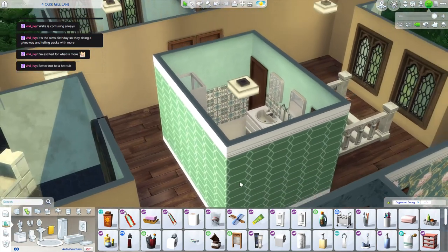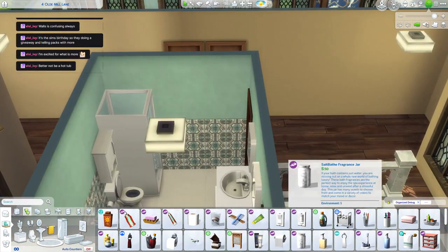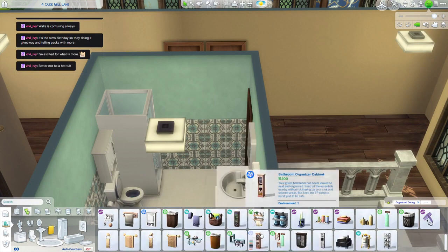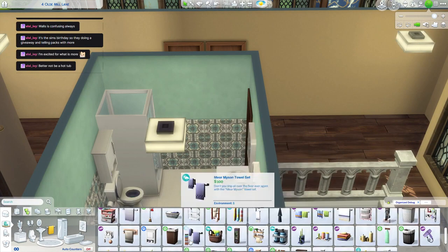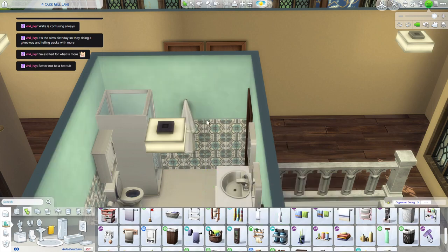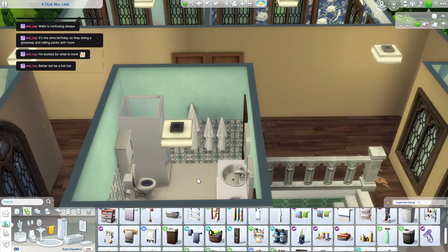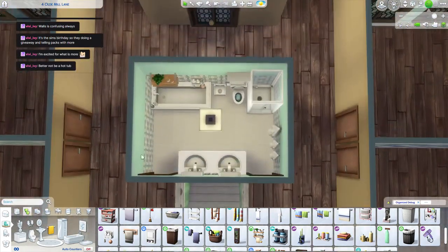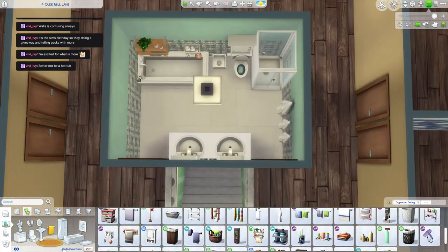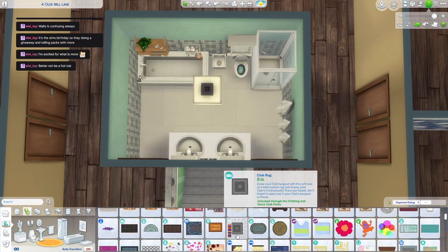Ooh, better not be a hot tub. I honestly, I'd be okay with a hot tub, as long as it was a good hot tub. If it was a bad hot tub with a roof on it, like we got last time, then yeah, no. But a really nice hot tub would be great, but it would be great if it was something a little bit more than a hot tub. I agree. But yeah, that's exciting. So Sims birthday, and they're doing a giveaway and talking about packs.